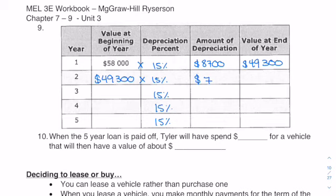Gives 7,395. And if you subtract that from the 49,300, you get 41,905. And we will just keep doing this same thing until we complete the table.